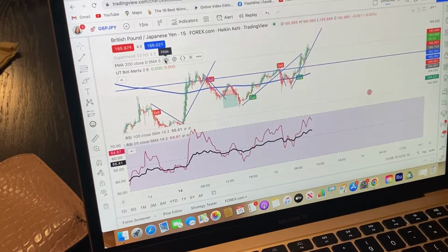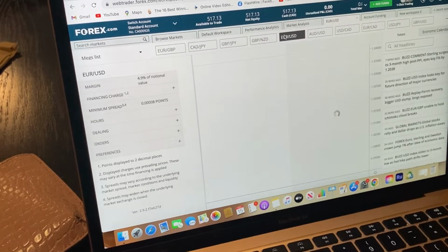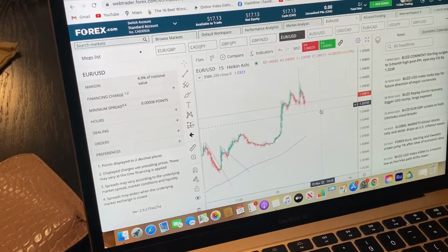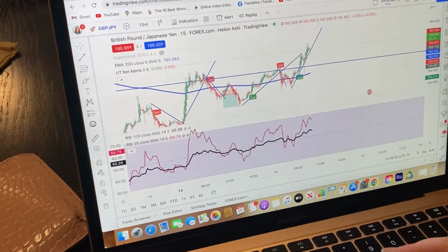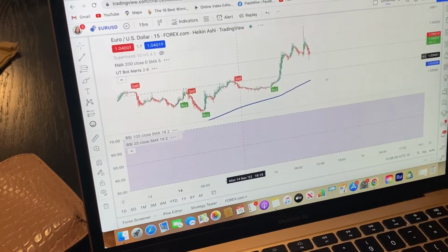So I have EMA, UT bot, and a super trend indicators. I'll probably do another video on those, a screen record, and show you guys what I use. Everything's not perfect, but I just kind of do my best to analyze and look at the charts and use the indicators and trade from there. This is Euro US, another favorite pairing of mine, and I'll look it up on TradingView there.